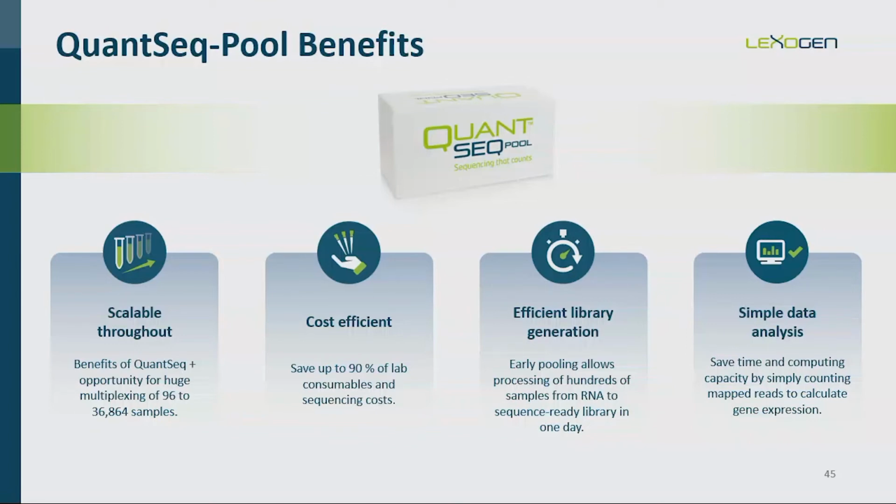And here I'm just going to summarize some of the benefits that I covered. So QuantSeq-Pool encompasses all of the benefits of QuantSeq, but it allows users to save time and also allows them to scale up the amount of samples that they would like to multiplex, going from 96 samples to 36,864 samples.